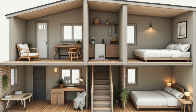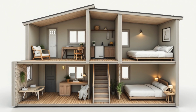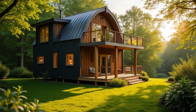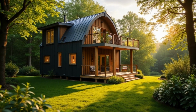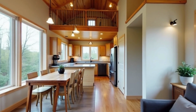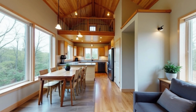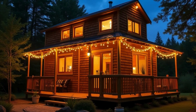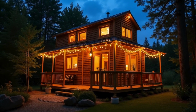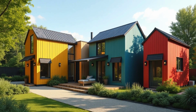In summary, designing your own two-story tiny home involves careful planning and consideration of how you want to live. By consulting professionals, understanding local regulations, maximizing vertical space, investing in multifunctional furniture, and creating outdoor areas, you can create a beautiful and functional living space that suits your lifestyle perfectly. Let's take a moment to recap some of the key points we've covered today.